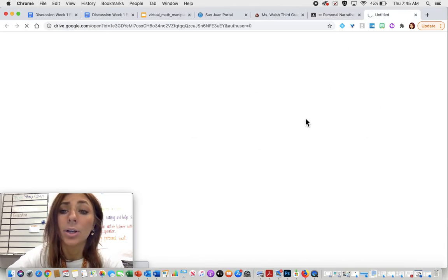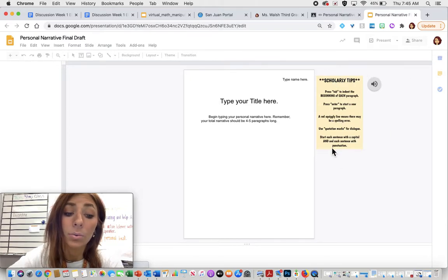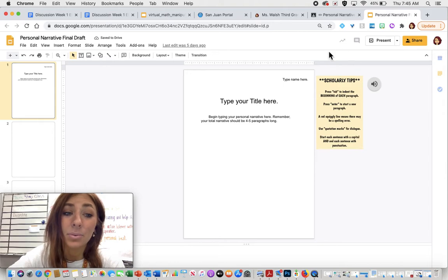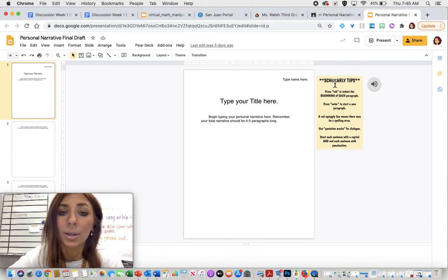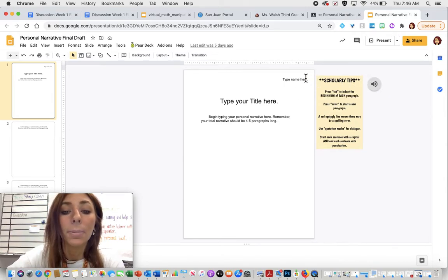And just remember, over here you have your tips and tricks on the side for how to make sure that you are typing like a scholar, right? Because we're practicing these skills. Typing is not always an easy skill, but that's why we're practicing right now, so that way we can get really good in it. So make sure you use these tips. You have the audio also to read the tips to you. Type your name, type your title, and then you are going to begin typing your personal narrative.